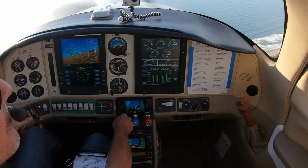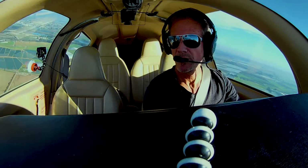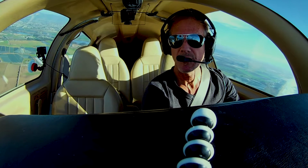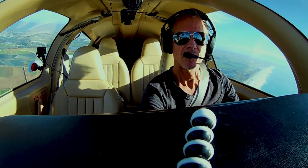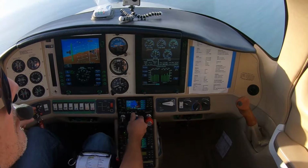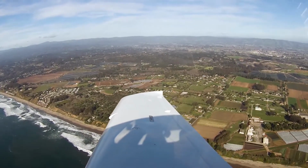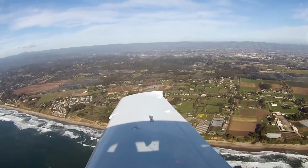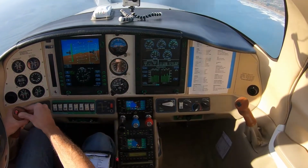We're going to pull back power to 2525 and make a right turn. Watsonville traffic, Columbia 6512 Romeo, shoreline, heading 260, 1500. We'll be going to the west, Watsonville. Look at all that white water out there. I'm just leaning back to 2525 here, 25 inches and then 2500 RPMs.